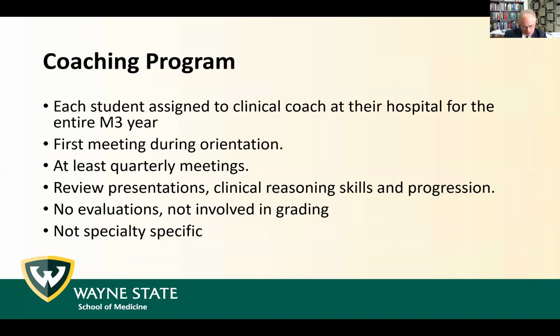We have a coaching program during 3rd year where every student is assigned a clinical coach. This is someone who does not evaluate them, but meets with them at least quarterly to go over their presentations, clinical reasoning skills. And they don't evaluate, but there's someone that you know in the hospital. We started this program at the beginning of the pandemic because we had to make a lot of adjustments based on the lockdown and everything. And it's turned out to be a fairly good program for our students.